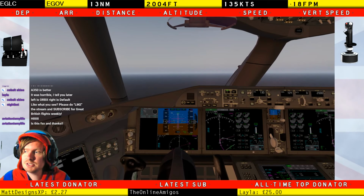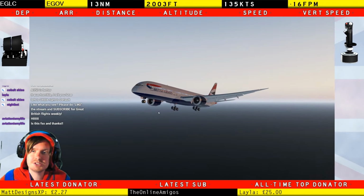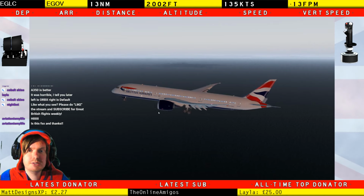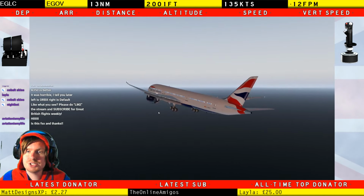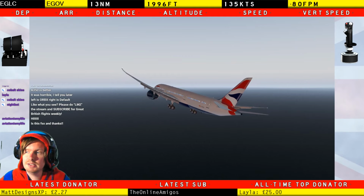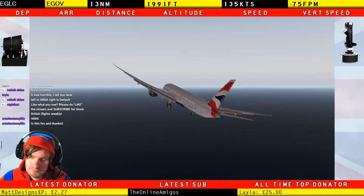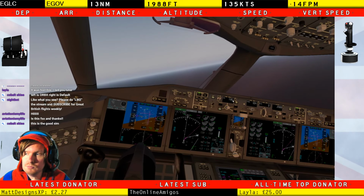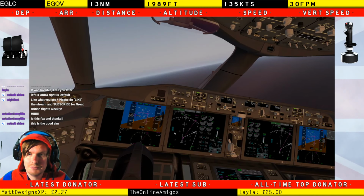Is this FSX? No, this isn't. This is X-Plane with the new Orbx True Earth photo scenery. Which, if you rewind the stream a little bit, you'll see it as soon as we come in for our landing right here, man. Okay, so here's a right turn, guys. This is the good sim, dearie me.